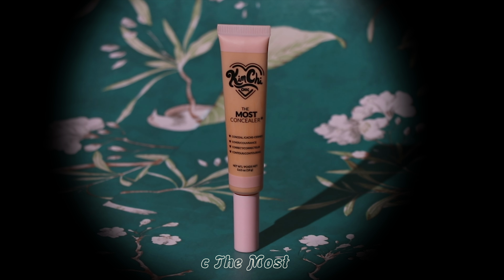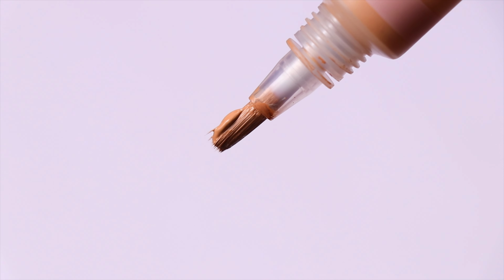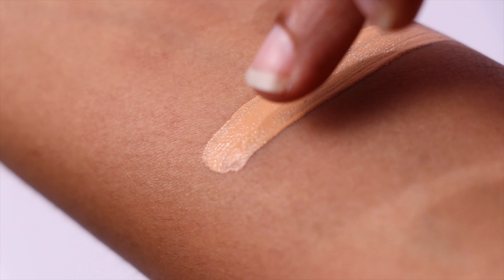Now let's talk about Kimchi Chic, the most concealer. I had the same experience with Kimchi Chic concealer. The shade range is not catered for me. I also don't like the undertones. The formula is very dry, very thick, very pasty, gave me a lot of creasing. This is not for someone who has fine lines and wrinkles. So yeah, no hate to the brand. It's just not for me.